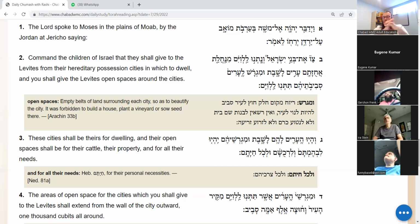Imagine you go to the zoning board. Someone just told me to go to the zoning board today. This was the zoning. Here the Torah is telling you the zoning of this location. The city, the whole city, has around it 1,000 amos, a half a kilometer of open space. And then after that, there's another 1,000 amos, another half a kilometer, which the Levites can also plant and grow whatever they want in that second area.